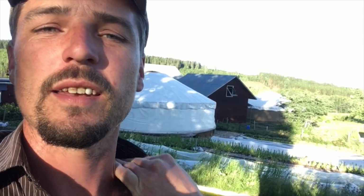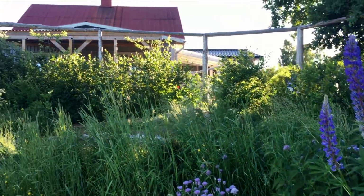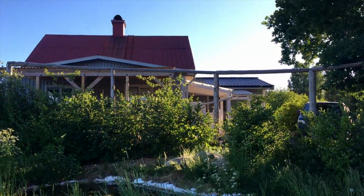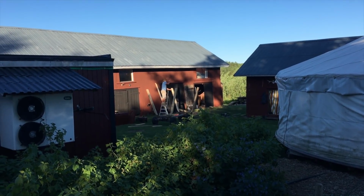So both yurts up now, and that's our teaching yurt in the background. And we've got a farm tour coming up at the weekend, and then we've got our internationally renowned farm scale permaculture design course, some people coming from all over for that. So we're really excited for the first trainings of the year. New shade mobile for the cows.